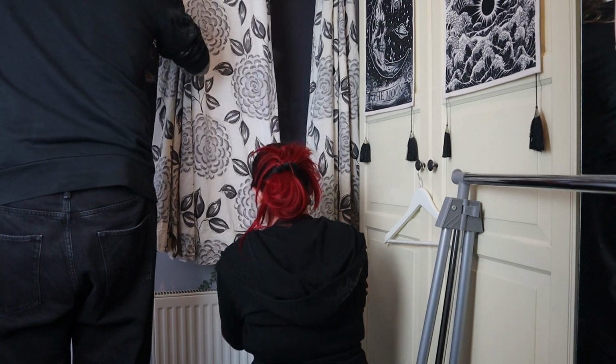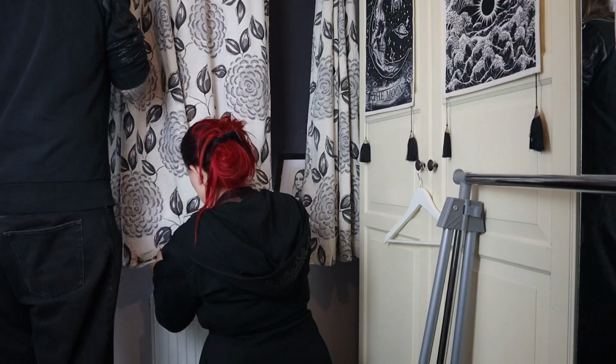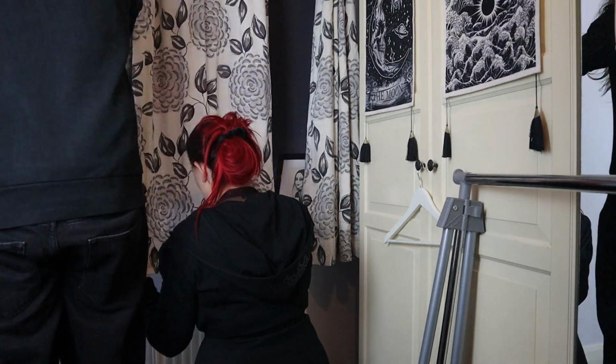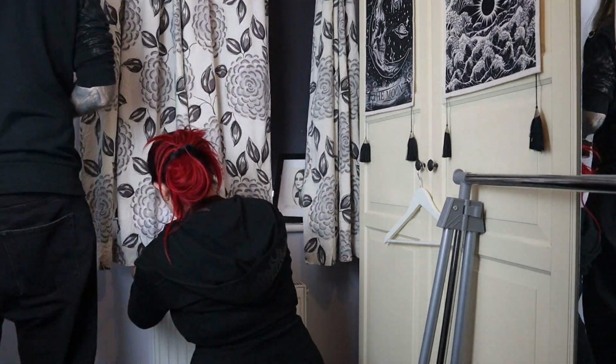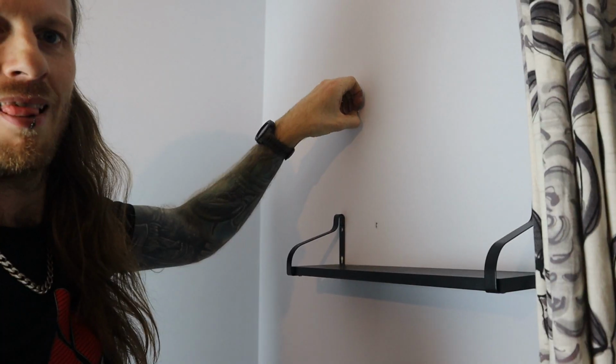Cool. So I'm steaming my curtains now because I had to wash them. I was going to give them away on Facebook Marketplace and then we realised that we did need the curtains back up. So I gave them a steam just so that they're not really creased because they did look a little bit sad after being washed.